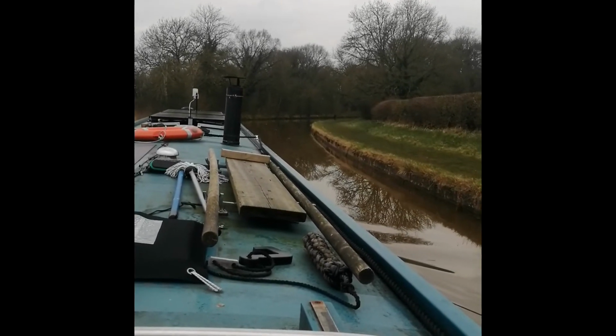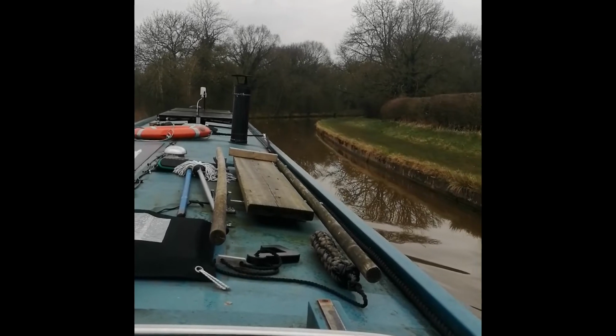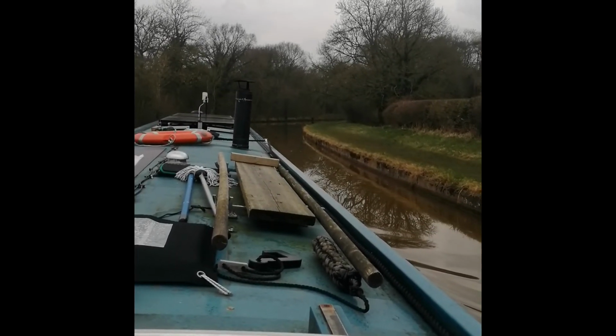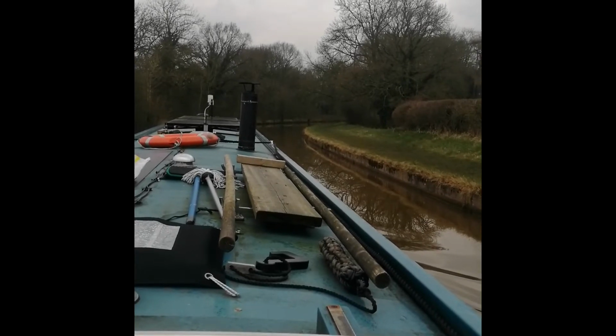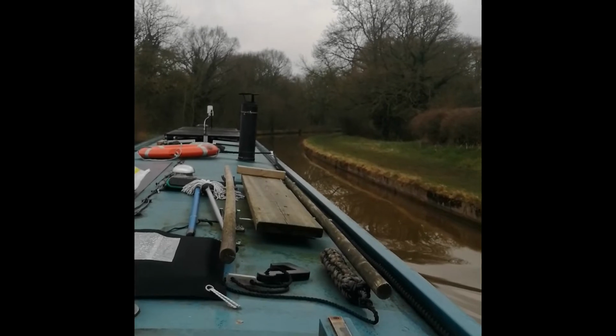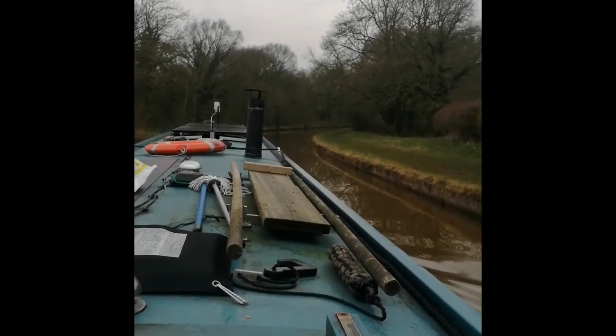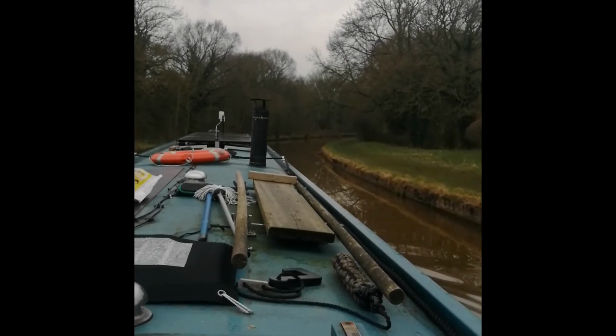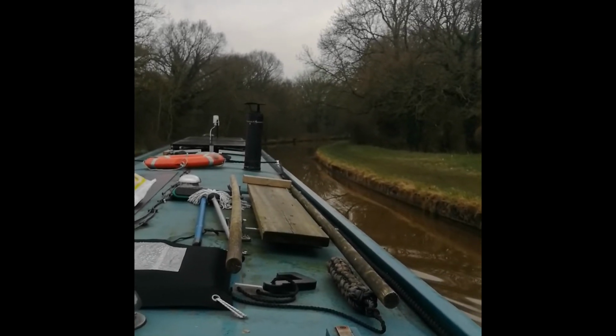Left Church Minshull today and we're making our way to Venetian Marina. It's about 20 months now since we got the boat from there. We've just about done a full circle, a very little amount of canals, to be fair. New adventures beyond Venetian now, so that's good.